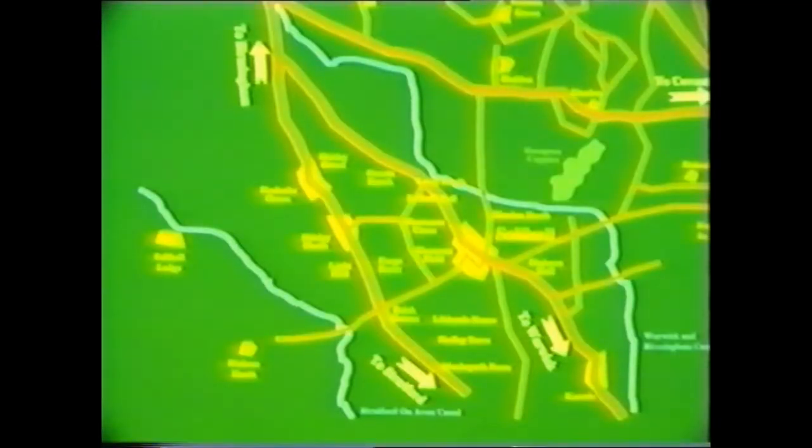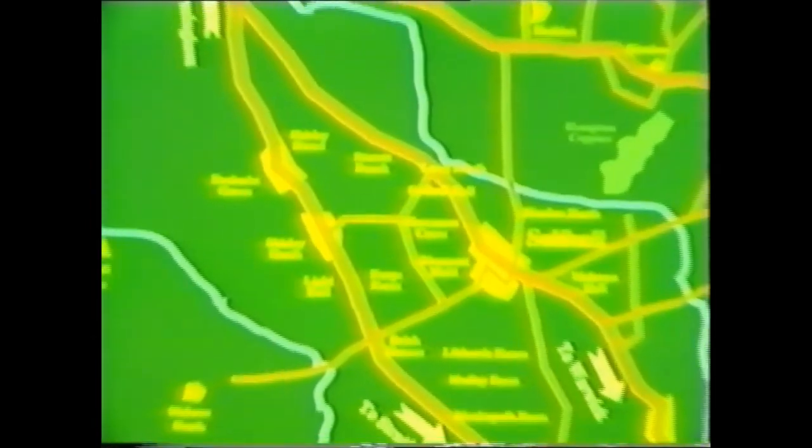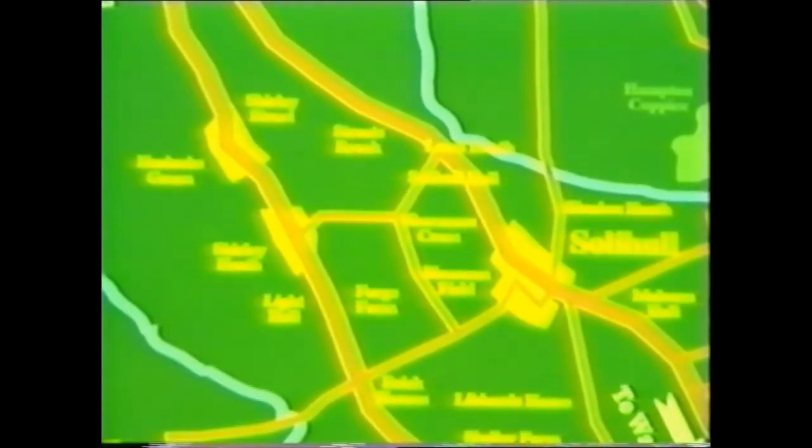As Solihull expanded and the demand for housing increased, areas like Shirley were developed in the 1920s to meet the need. Before the development, Shirley was little more than a hamlet, known since 1332 as Shirley Street, surrounded by fields. The urbanisation enveloped Shirley Street and Haslock's Green. Scenes like these at Haslock's Green by the 1930s had disappeared.